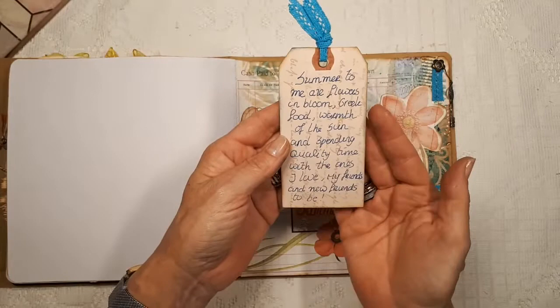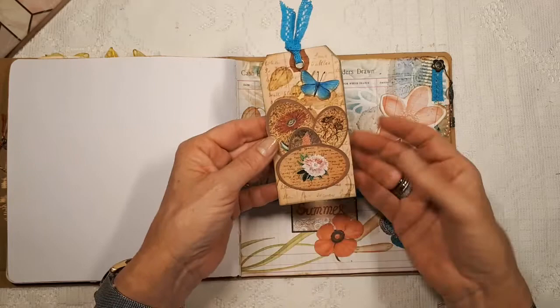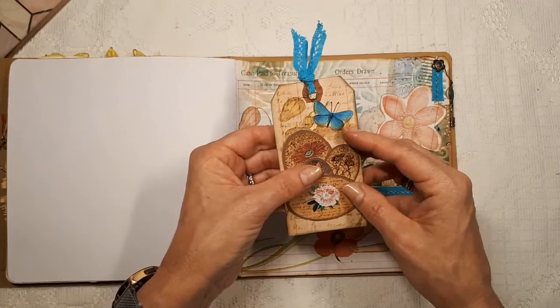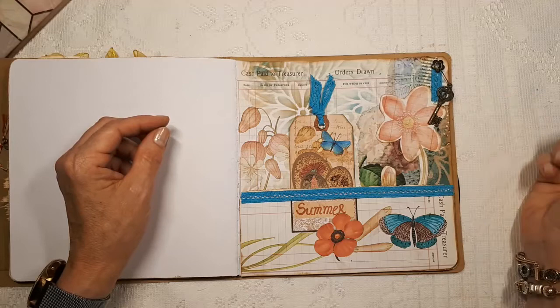Because in Greece you always meet new people and you make a connection, only for a day, only for an hour, sometimes for longer during your holiday, and never see them again, but they always leave an impression. To me they do. So that's what I like, and I put it in here. And yes, I added a little key charm over here that has nothing to do with holiday or summer, but I thought it looked nice.